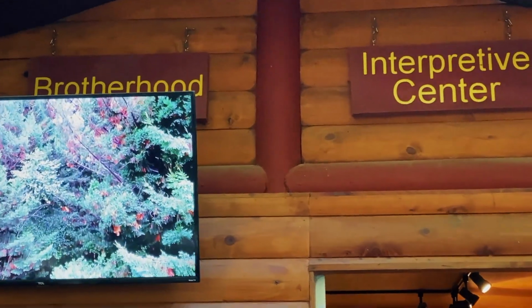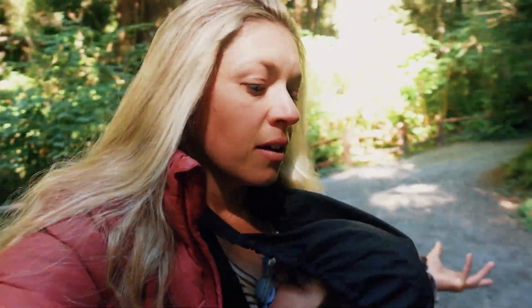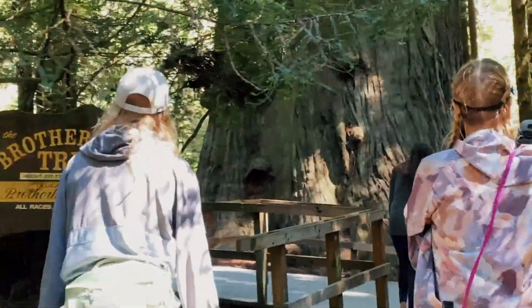On your right hand side, you will pass through an interpretive center. This is a great little pit stop to make. There's benches, you can sit down, watch a little video, check out some cool information about the Trees of Mystery.